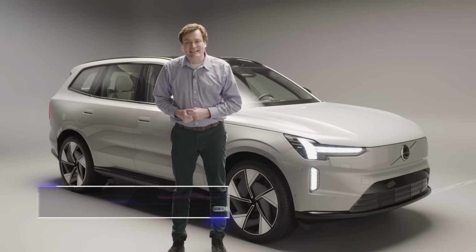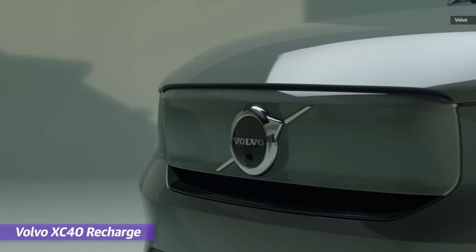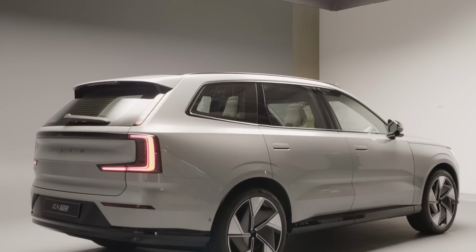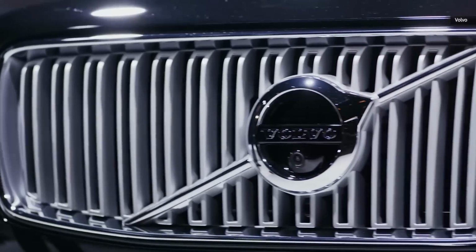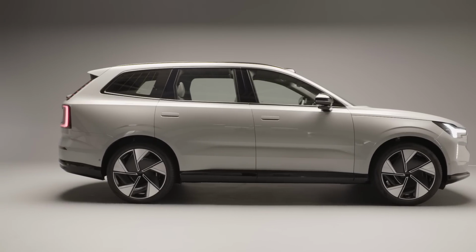This is the EX90, the latest electric vehicle to land in the United States from Volvo. And unlike the XC40 Recharge, which has a gas counterpart, this vehicle is on its own new platform. Now, it is a bit of a companion to the XC90, which is the gas large SUV from Volvo, but this vehicle is entirely new. And it's not just that it's new, it's also very important for the automaker.